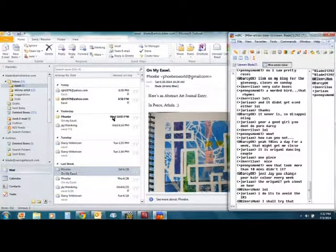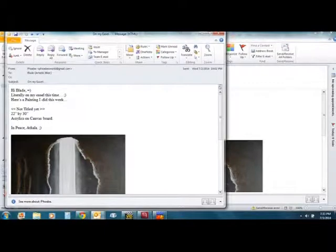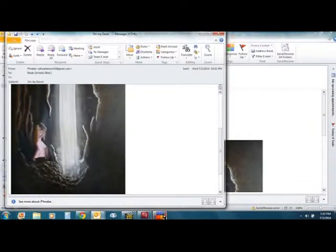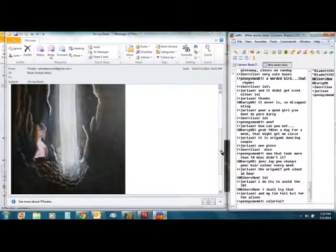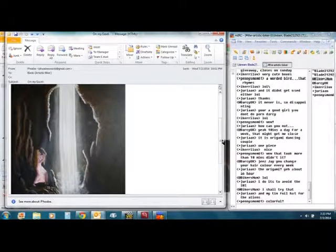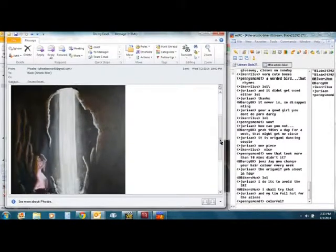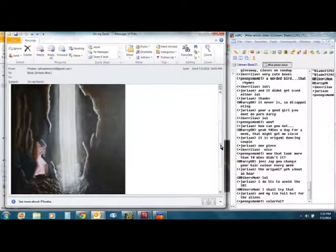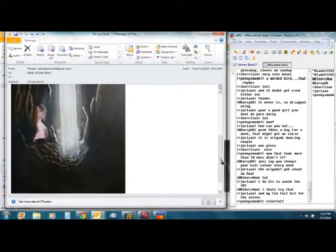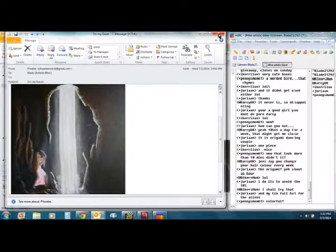Very nice. And then yesterday she sent me, literally on my easel this time, here's a painting I did this week. 22 inches by 30 inches, acrylics on canvas board. So now she's painting. What did she call it? It's not titled yet. But it looks like somebody in a cave with light pouring in. Very nice, Athala.